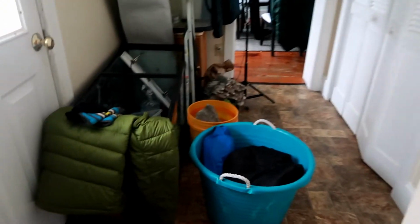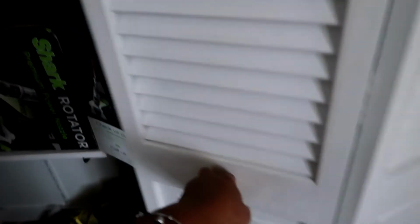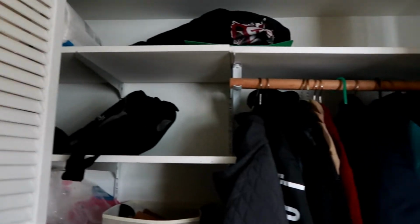This is the closet. First of all, this whole area, I don't even want to show you guys, but I'm gonna show y'all anyway. So this is our entrance, like mudroom area, whatever. And this is the closet where we keep all of our stuff. Jackets when we come in, shoes and stuff. So this closet is looking, look, it's hard for me to even open it. Cluttered, okay?